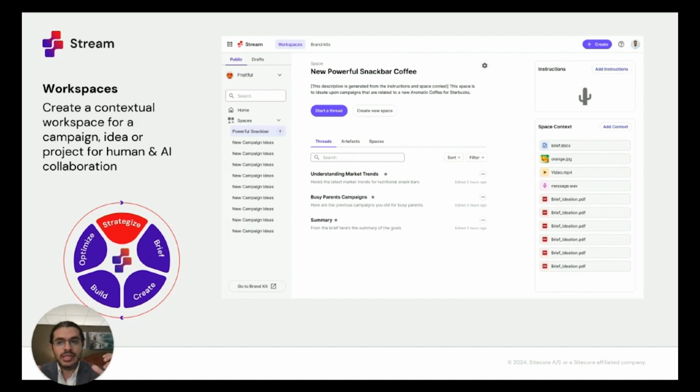Next is workspaces, and this is where you're able to create contextual workspaces for a specific campaign or idea or project for human and AI collaboration and brainstorming around the information you might have in your brief or other information that you might have that you want to start working from.